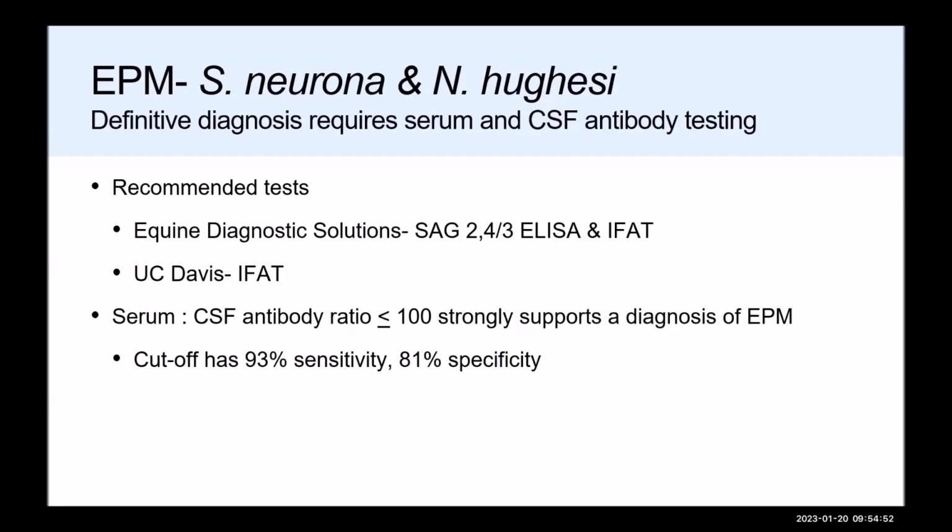So either of these tests are good for the diagnosis of EPM in horses. Really need that CSF to confirm it though, because of the high seroprevalence. It's important to note for the UC Davis test, they've got some really interesting statistics that say if the serum titer is over X amount, then the chances of EPM are 90%. Those statistics only work for horses in California, not for horses in Virginia. So they are based on the population that's in California and on the seroprevalence in California. Those numbers do not work for Virginia horses. Both of those tests are good, but you cannot trust those percentages when applied to horses in Virginia.